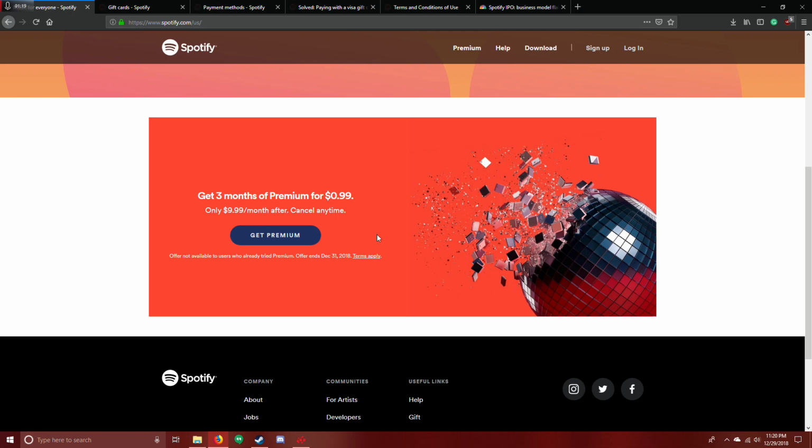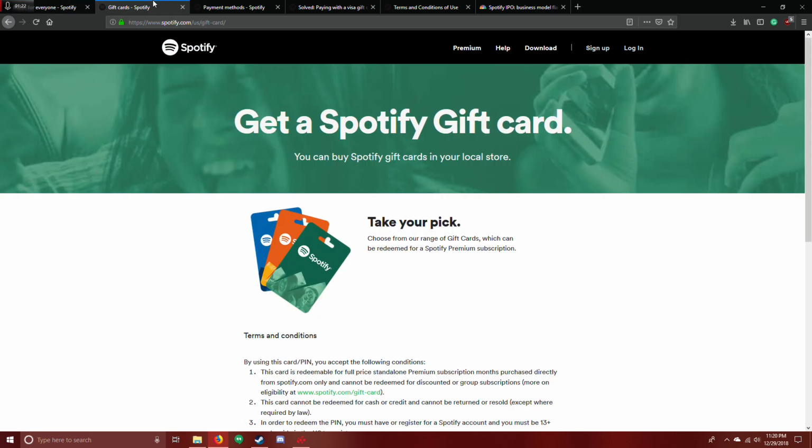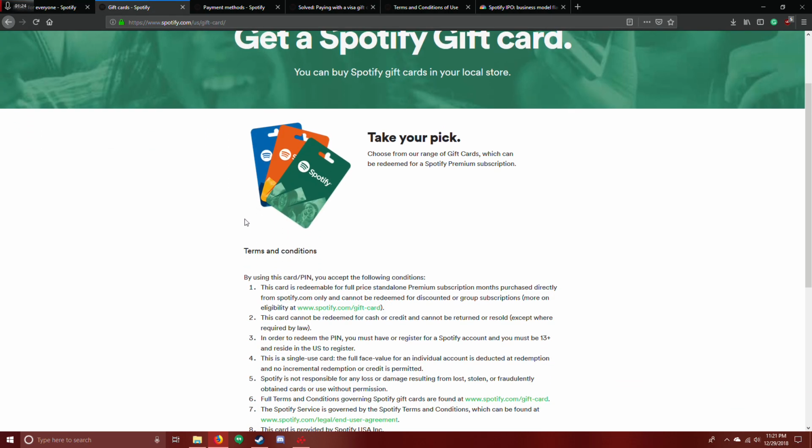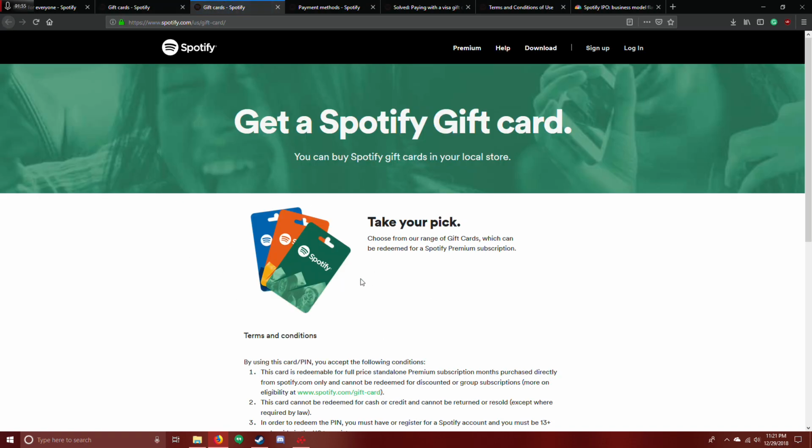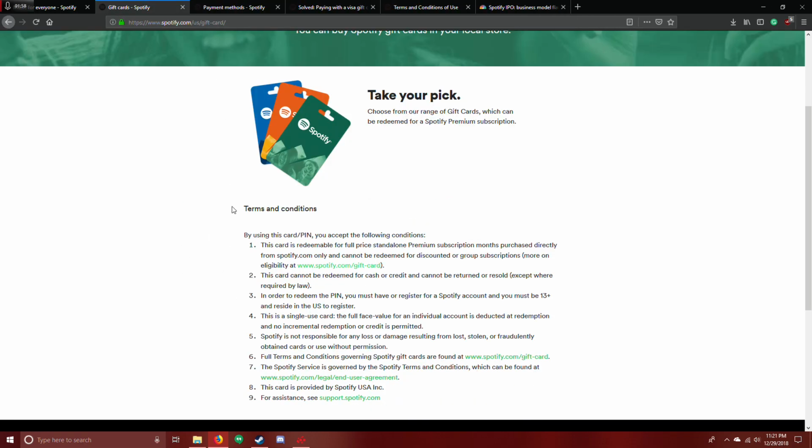I looked into one other option, which was buying a Spotify gift card, which comes in $30 as the smallest denomination as far as I can tell, and cannot be redeemed for discounted or group subscriptions. And apparently there's more eligibility, but this link just redirects to the same page, as you can see. So, yeah.